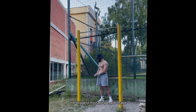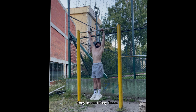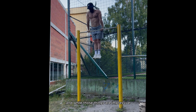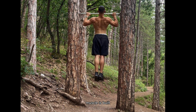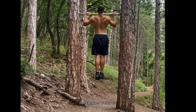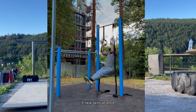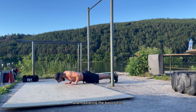The biggest mistake people make. When most people start calisthenics, they immediately focus on advanced skills. Muscle ups, handstands, front levers. And while those things are impressive, they're not what builds the foundation of an aesthetic physique. Muscle is built through consistency and progressive overload, not random workouts, not constantly changing exercises, and definitely not trying to learn 5 new skills at once. That's why I think the best approach is keeping things simple and mastering the basics first.